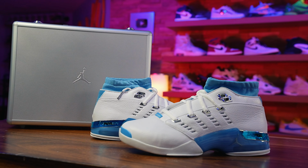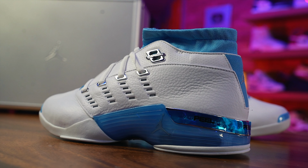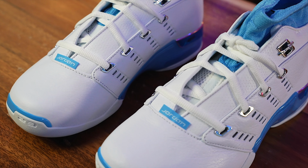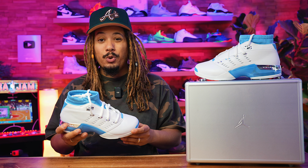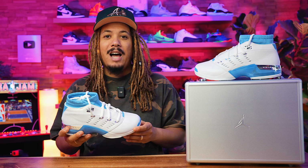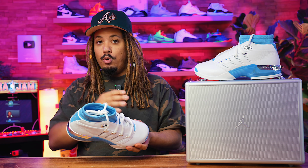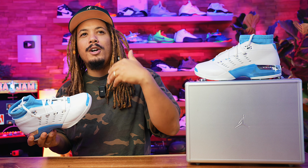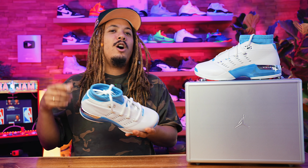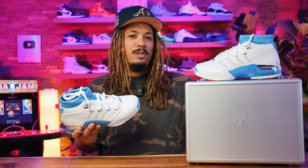For the most part, they got these pairs pretty much spot on when it comes to how they look, the quality, the materials, and the overall colorway. However, the price point has increased over $150. Now, there is one slight difference on the Jordan 17 low, which I forgot to mention, for this UNC pair as well as the Lightning pair. That also plays a little bit into the price point, and it has to do with the suitcase.